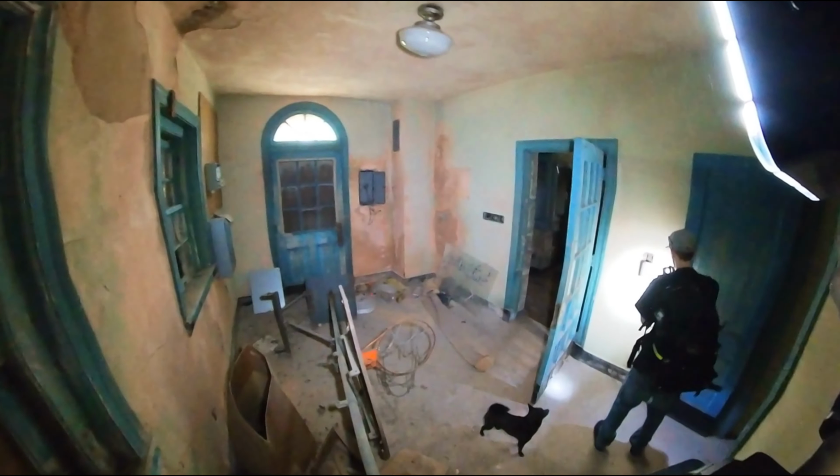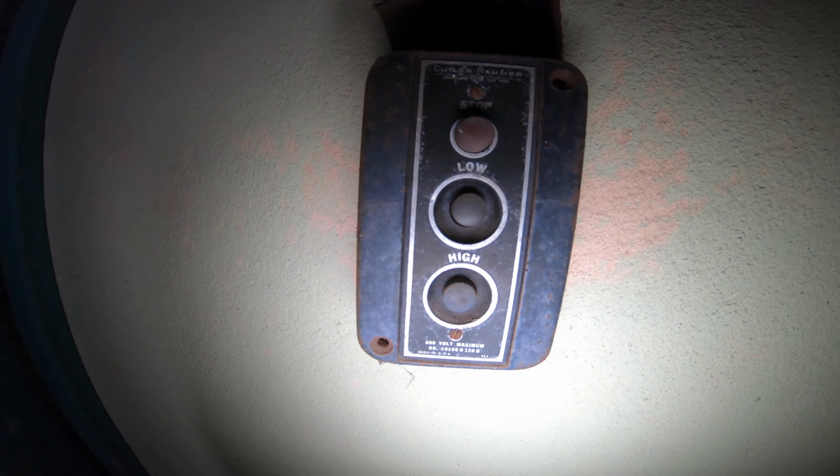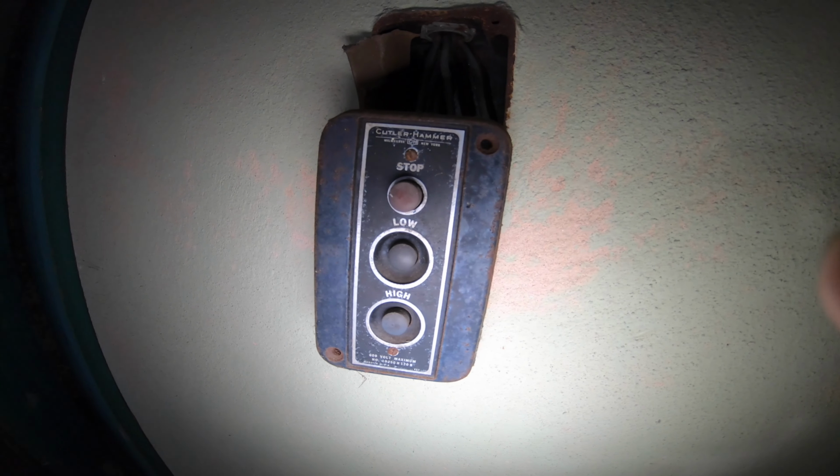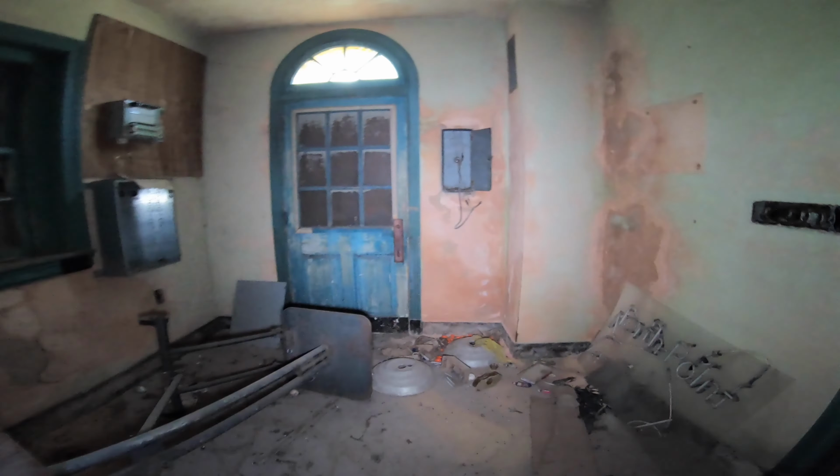Look at this switch. How old these switches are. Low. High. Damn, that's an old switch. Imagine what we're gonna find in the old houses.